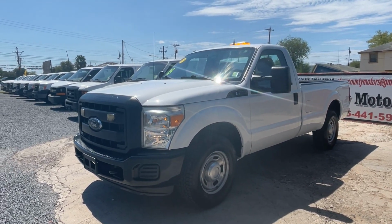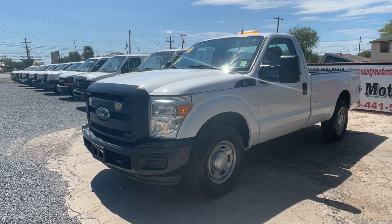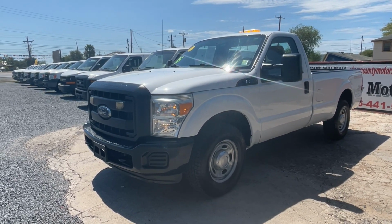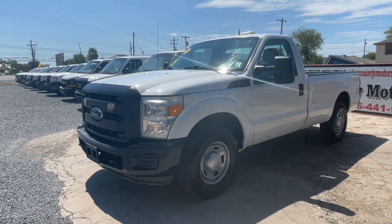Now we bring a 2015 Ford regular cab long bed. The one has a 6.2 liter V8. The two tires on the front are brand new. They are the same brand as the rear ones. The rear have about 18% life on the tire. Let's check the truck, do a video. Here we go.